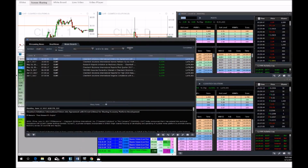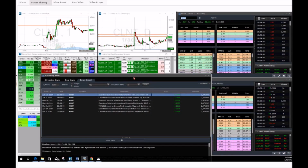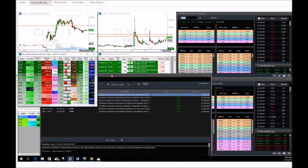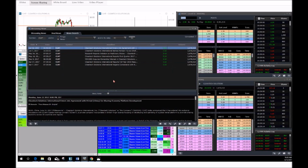This stock is going to be bringing in a lot of hype. And that's why CLNT had a gap up. One of the best things about CLNT is that we have such a low float at 532,000. Dark blue on our scanners makes it very simple, very easy to see. But we have it entering into an agreement with eCrent, which is in China, for sharing economy platform development. So boom, we have our credibility. The stock isn't going to be some random thing. If the stock starts moving on up, we know why the stock's moving on up.